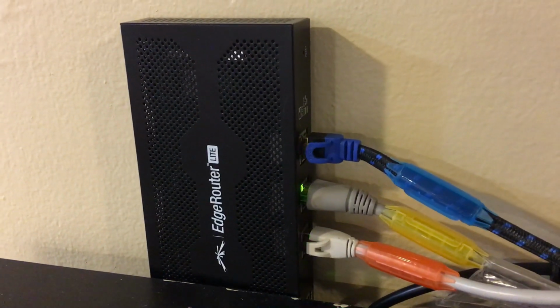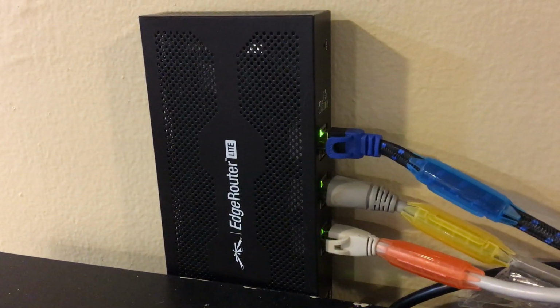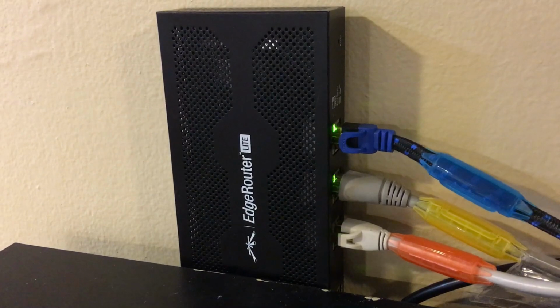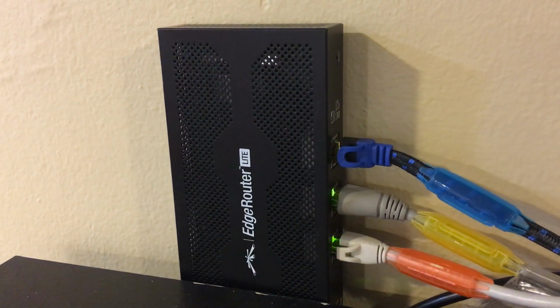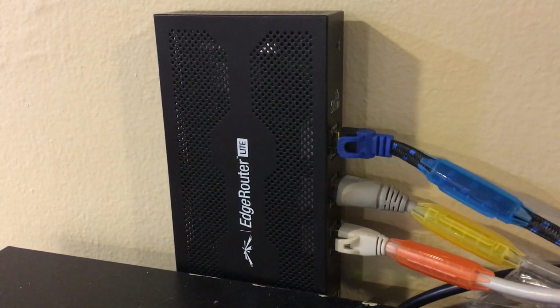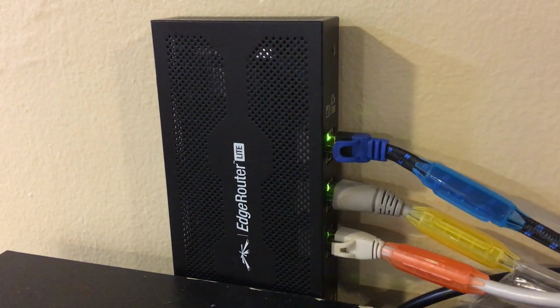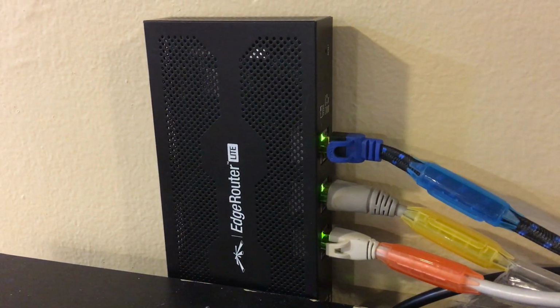So let me see what I can do, and right now I'm going to show you the test using the Google Wi-Fi app of the mesh system network, and you'll see weak and good. So hopefully when I do make the switch, it'll be all good. All right, wish me luck.